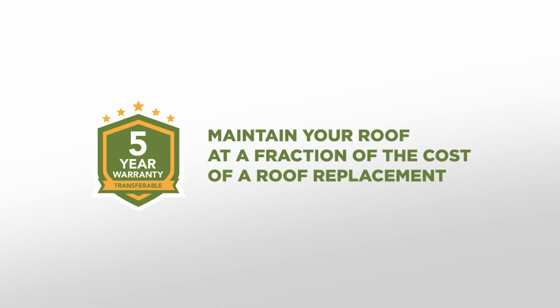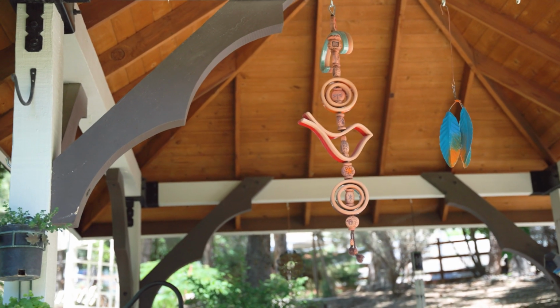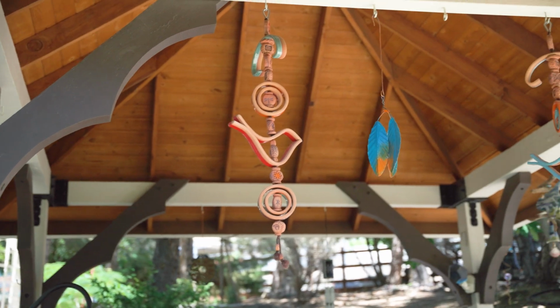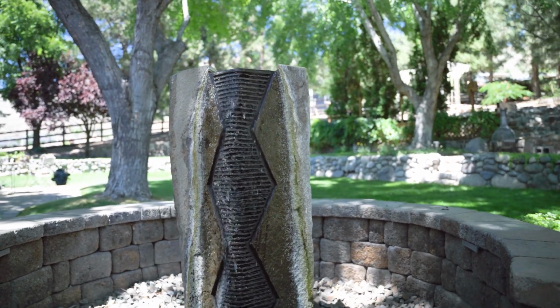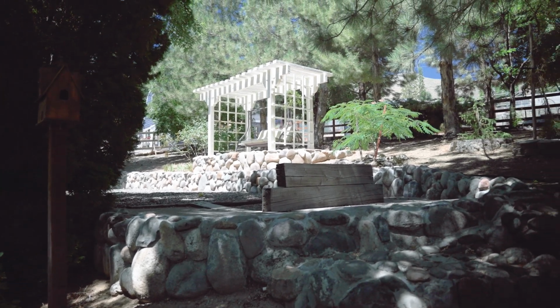I'd rather maintain something than, say, put a $40,000 or $50,000 roof on. This was a fraction of the cost. So roofs aren't cheap. With the money that I saved from not having to buy a new roof, I was able to buy expensive lawn furniture, a trellis, I put in pavers, I've done all kinds of new plantings. So yeah, it's been pretty extensive what I've done with that money.